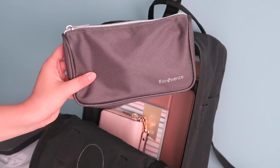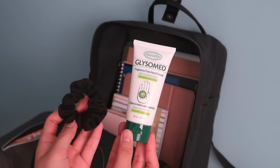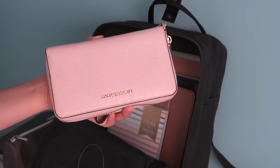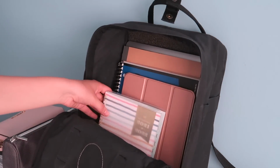Then I have another pouch. This one is for storing personal hygiene items, including tissues, sanitizing wipes, masks, hair ties, hand cream, lip balm, and various other things. Then I have my wallet, which I use to store cash, gift cards, and my IDs.